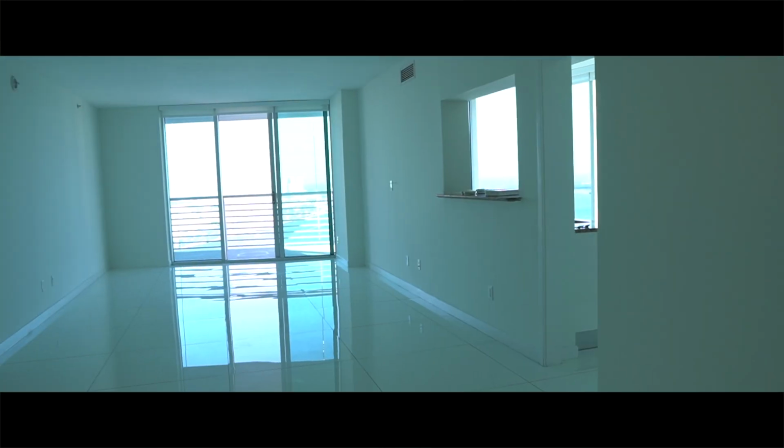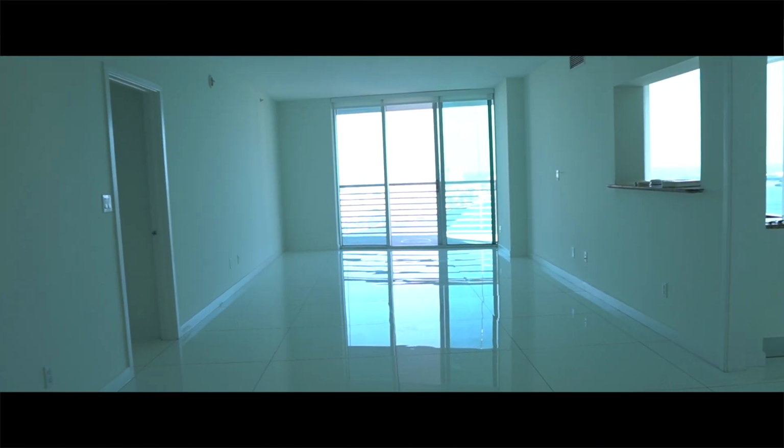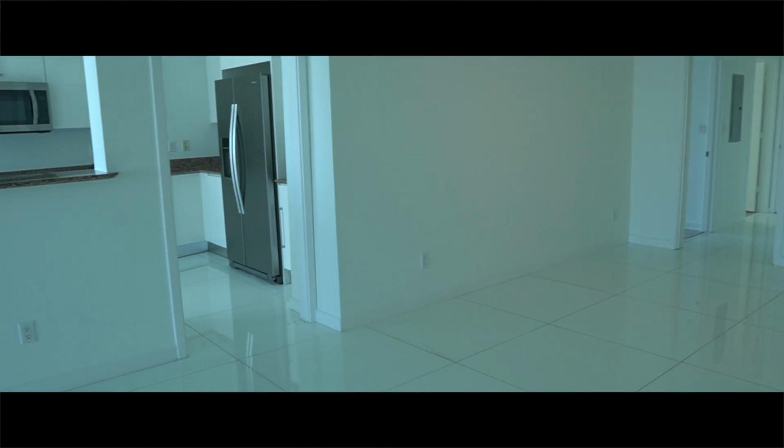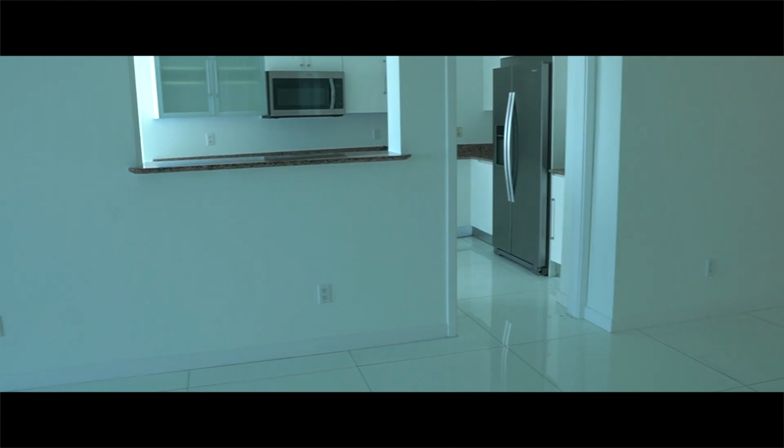At just shy of 1,800 square feet, this 3-bedroom, 2-bath condo is massive for the price point of only $4,200 per month. The dining room area and living room area seamlessly blend in with one another, while the kitchen is a bit more private.